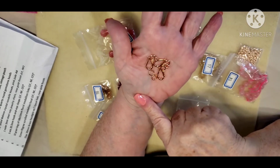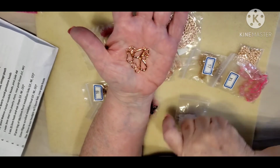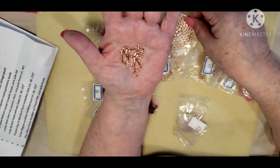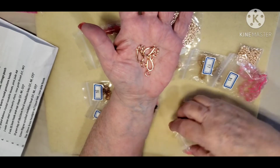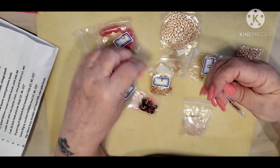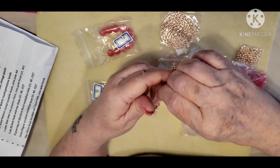Those aren't too bad. Those are pretty. They're not quite the same color as the chain, are they? No, they're darker than the chain, but they're okay. I like them. Oops. There's one of the rings in there. Okay.